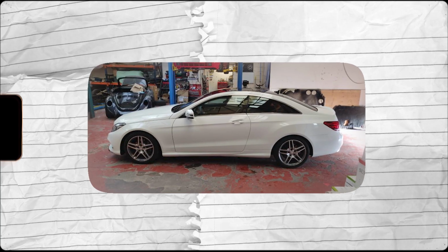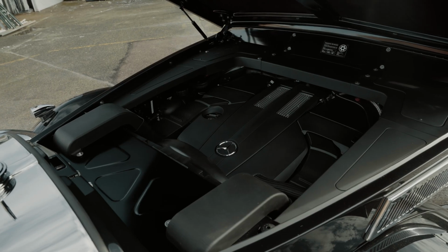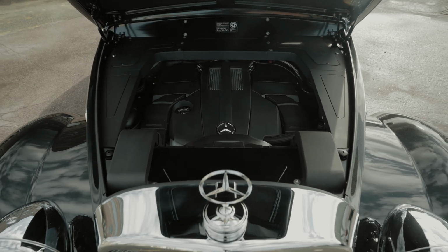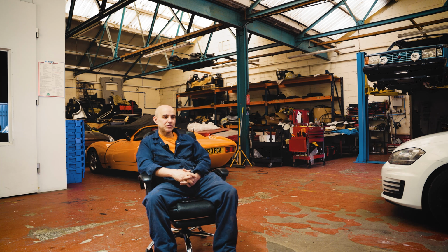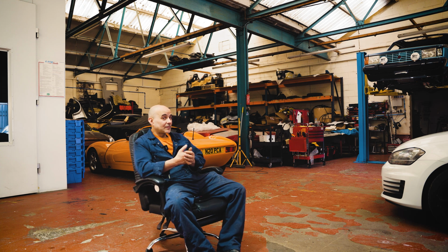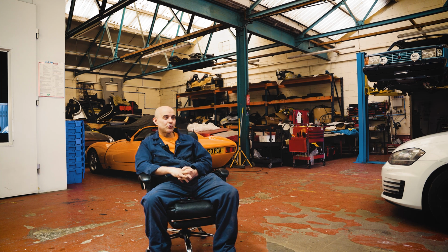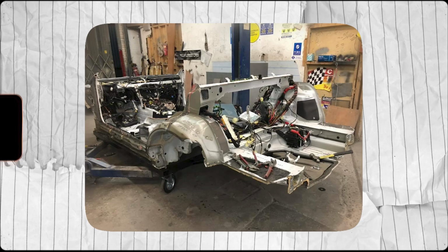We chose the E-Class because the coupes had a V6 4-litre engine, which he liked. And because it was a 2-door as well, it just made it all easier. He wanted a left-hand drive one, because it had to be left-hand drive to go to Dubai. So I ended up sourcing one in Germany, in Frankfurt, and we went to Frankfurt and bought the E-Class.